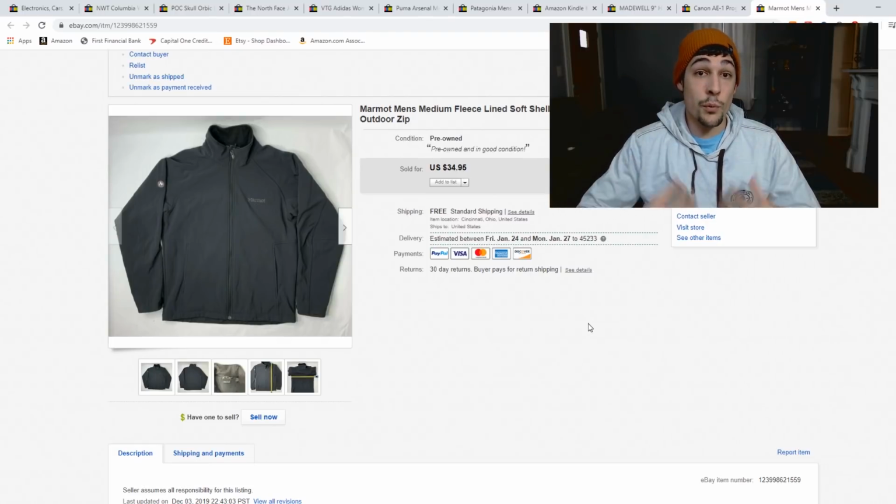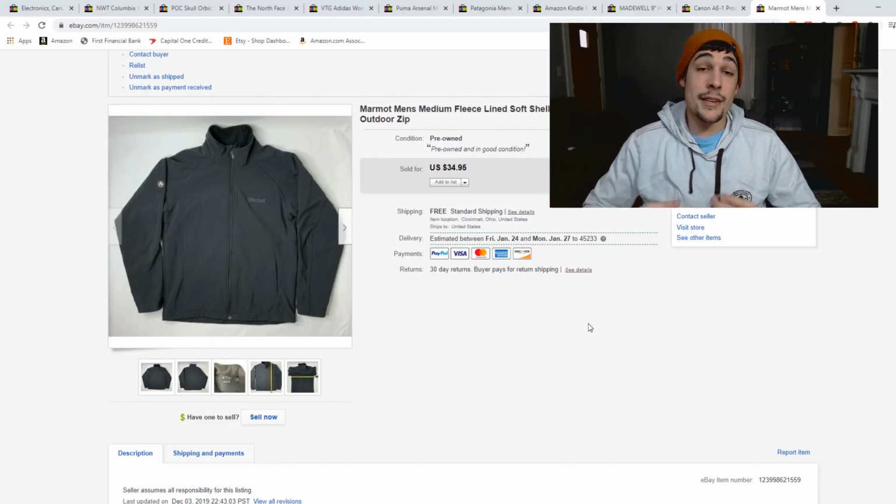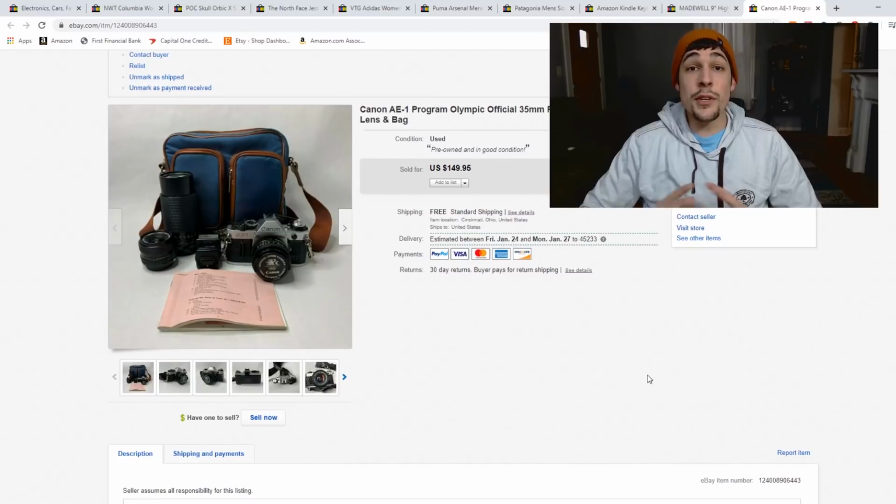This one is just a lightweight full zip jacket. It's a fleece lined one. It's not a down one, but it still sells for good money just because of the brand. Marmot, like I said, is a great hiking brand to look for, and it has a cult following. This one sold for $35, and I sat on it for about 2 weeks before it sold.